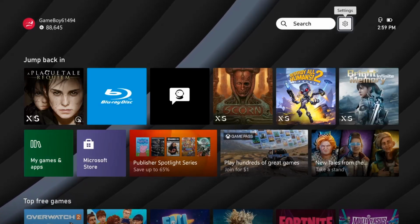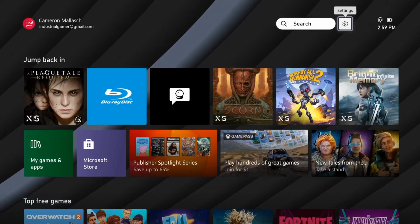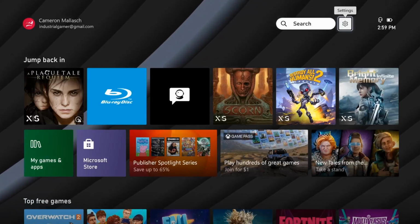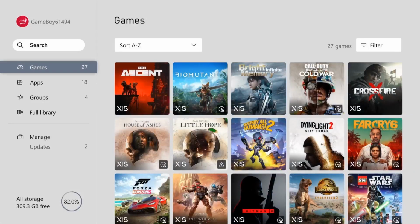I actually like this because now it's just permanently up here. You no longer need a tile to basically get to the settings very quickly. It's always going to be in that top right corner. Now, the My Games and Apps section, again, pretty similar.